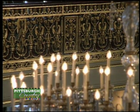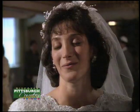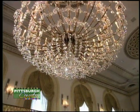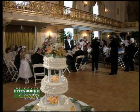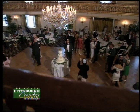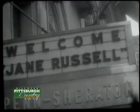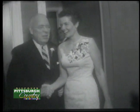You know, when we first started looking at places, we really went all over Pittsburgh, and when we walked into the William Penn, we said, this is it. Even though it's right in the middle of the city, you could be somewhere in Europe. It's gorgeous. The William Penn's Grand Ballroom is an extraordinary space for a celebration, an elegant and bright place to do something significant. The William Penn was called the Penn Sheraton from 1956 until 1968. It's always been a popular place with celebrities.